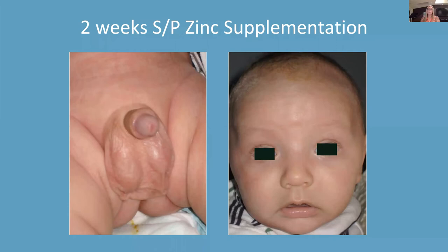So what I would recommend in cases like this where you're very suspicious is send off a zinc level, send off an alkaline phosphatase level too, because the zinc takes about a week to come back, whereas alkaline phosphatase, which is a zinc-dependent enzyme, usually comes back in about a day. So you can get a sense of whether you're on the right track, and you can go ahead and start supplementation while you're waiting for your labs to come back so that the child has rapid improvement. Next.